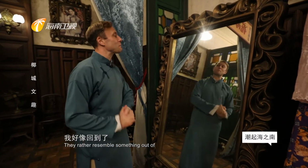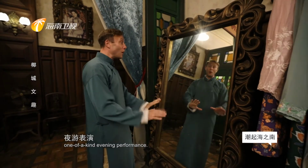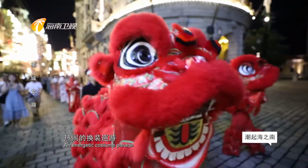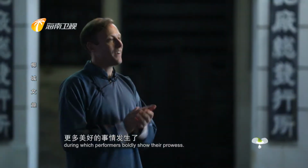They rather resemble something out of Shanghai in the roaring 20s, and that is because I'm about to treat you all to a very special, one-of-a-kind evening performance now. Come with me. An energetic costume parade winds its way over beneath the pale moonlight, during which performers boldly show their prowess.